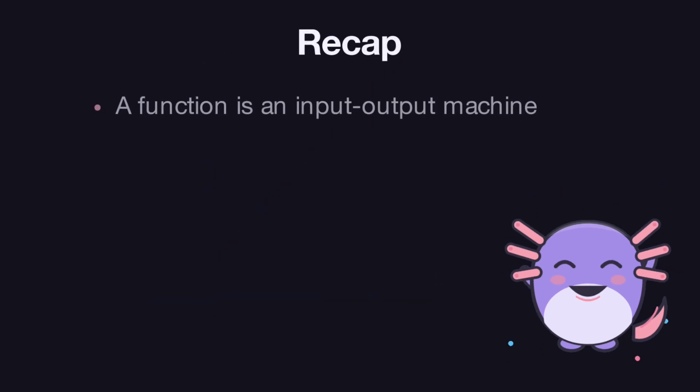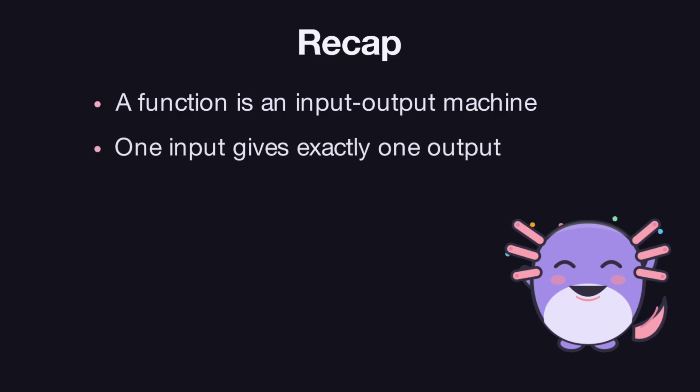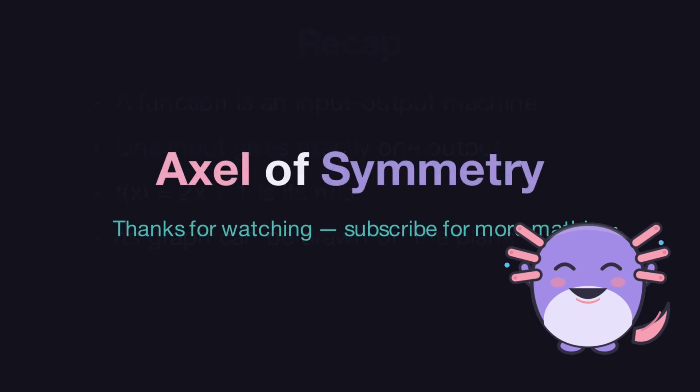Let's recap. A function is a machine that turns each input into exactly one output. We write its rule as f of x, and we can list its values in a table or draw them as a graph. And that completes our Algebra Starter series. You now know variables, equations, the coordinate plane, lines, and functions.